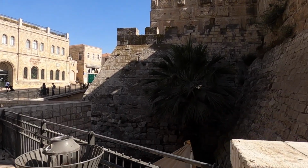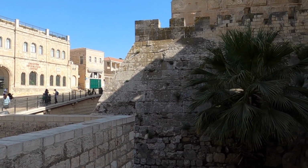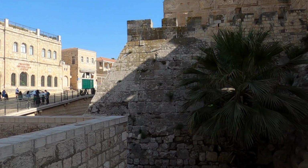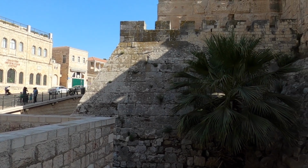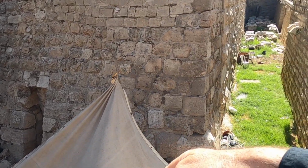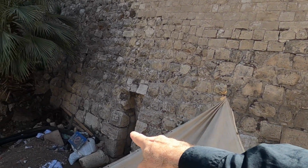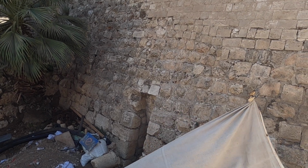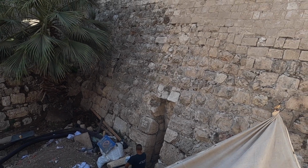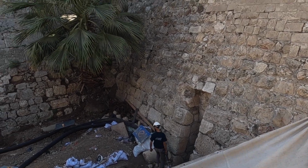So what we're looking at here are 3 main historical ages of Jerusalem. This slanting wall is Crusader. Crusaders built this probably around 1100 AD, 1100 CE. And there's a moat, a moat that did not have water. And there is this door that's called a portcullis, and that was used if the citadel, as it's called, was ever put under attack, they could sneak out or attack the enemy from here. It's sort of a hidden door.